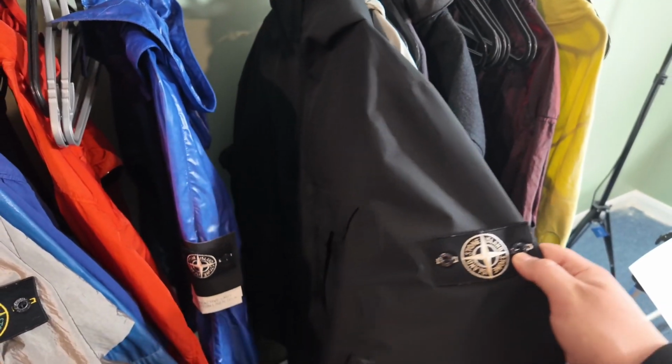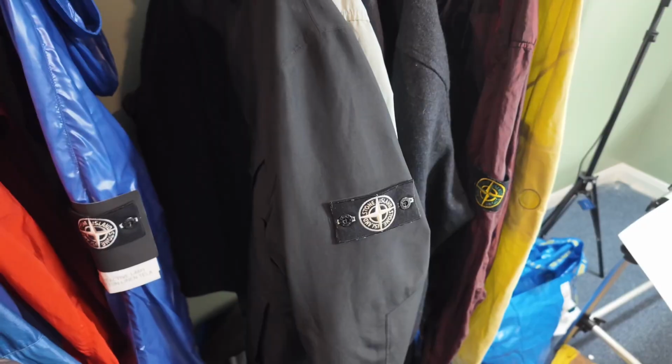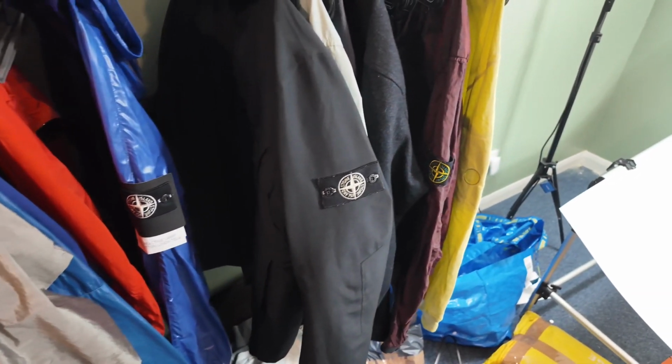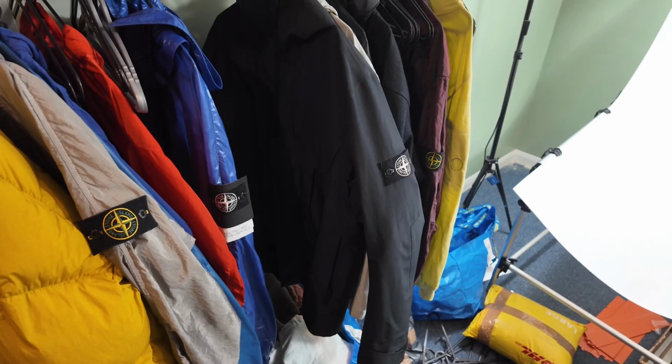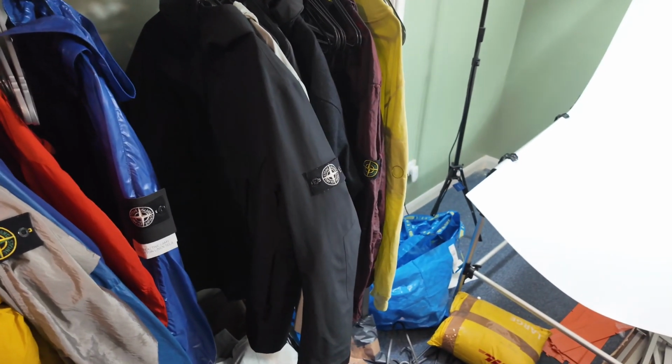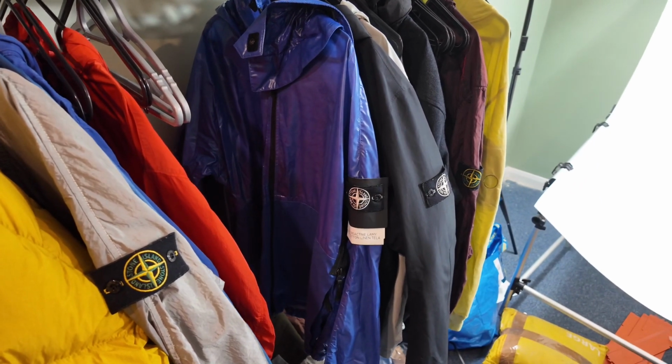Then we've got this special process tank shield. I always try and get pieces that might have a different style of badge, whether that be ghost, special process, or anything like that, just to get people's attention. That piece is absolutely awesome as well because it's got a down line, and we should achieve nearly 600 quid for that. Then we've got the Lamy heat reactive jacket.